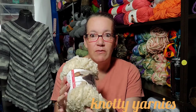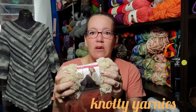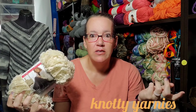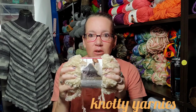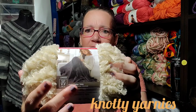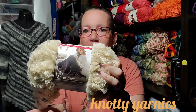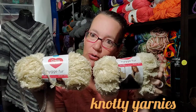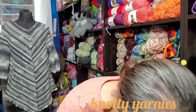So this must go a really far distance. Usually you could take a ball like this and you'd be only a partial way through and be like, oh my gosh, I'm out of yarn already. It's going to take a lot more yarn than I thought it was going to. But this seems to go very far, kind of like the velvet yarn seems to go far. There's the picture of the blanket, and that would take six of these skeins to make that blanket only. That really surprises me. So again, that's hygge fur. Love it. Love this. Let's get that in the basket.